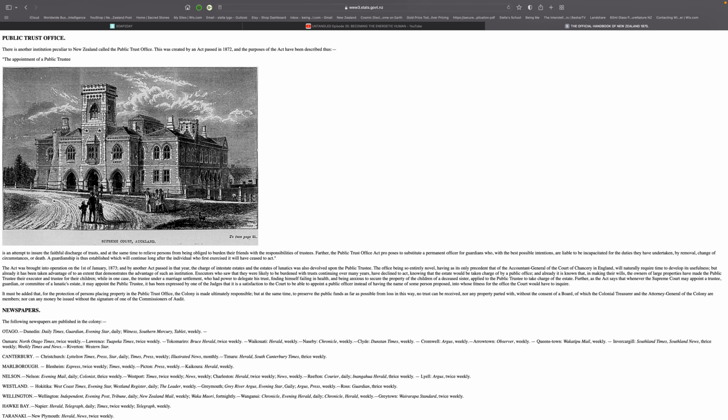The Public Trust Office Act proposes to substitute a permanent officer for guardians who, with the best possible intentions, are liable to be incapacitated for the duties they've undertaken by removal, change of circumstances, or death. A guardianship is thus established, which will continue long after the individual who first exercised it will have ceased to act.